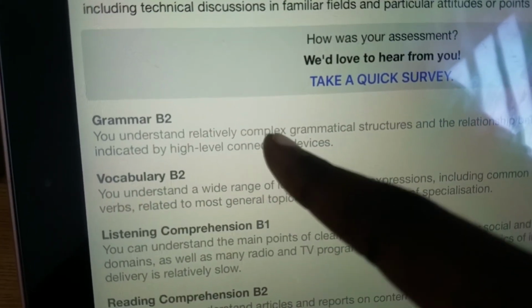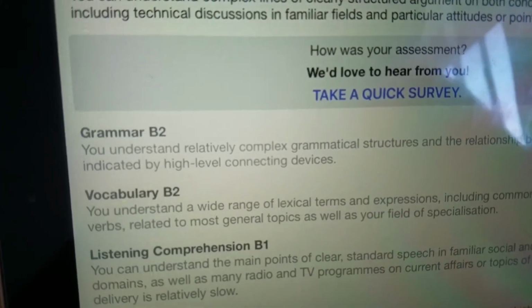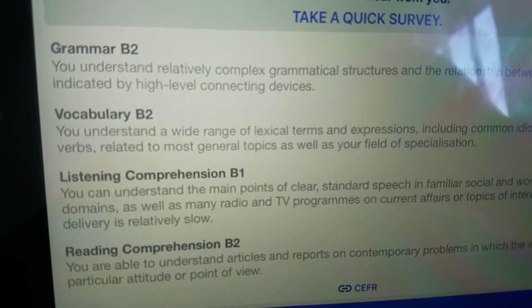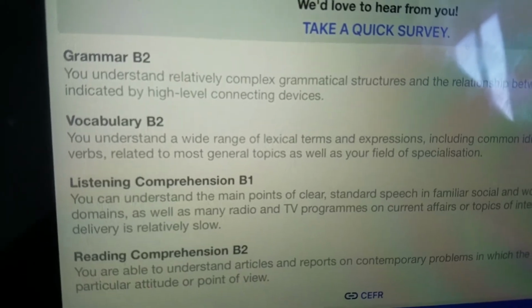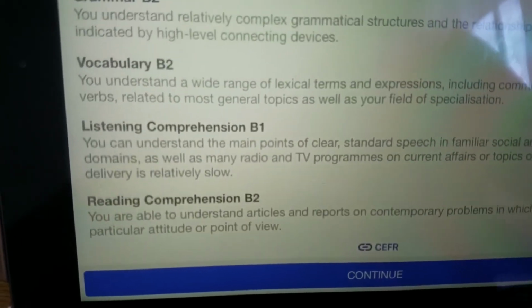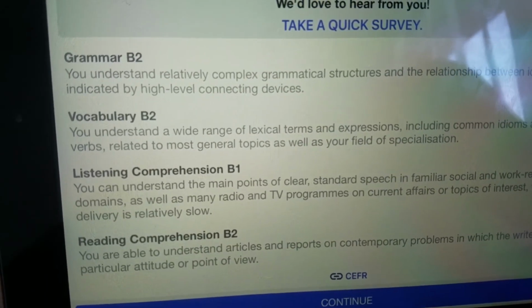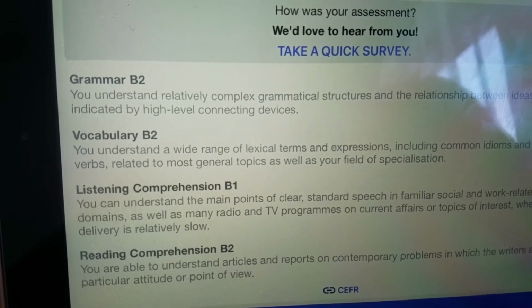Grammar: you understand relatively complex grammatical structures and the relationship between ideas, as signaled by high-level connecting devices. Vocabulary: you understand a wide range of lexical terms and expressions, including common idioms and phrasal verbs related to most general topics, as well as your field of specialization. Listening comprehension: you can understand the main points of clear standard speech in familiar social and work-related domains, as well as many radio and TV programs on current affairs or topics of interest when the delivery is relatively slow.